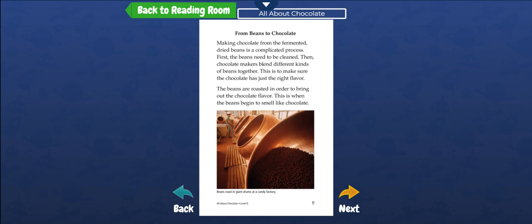From beans to chocolate. Making chocolate from the fermented, dried beans is a complicated process. First, the beans need to be cleaned. Then chocolate makers blend different kinds of beans together. This is to make sure the chocolate has just the right flavor. The beans are roasted in order to bring out the chocolate flavor. This is when the beans begin to smell like chocolate.